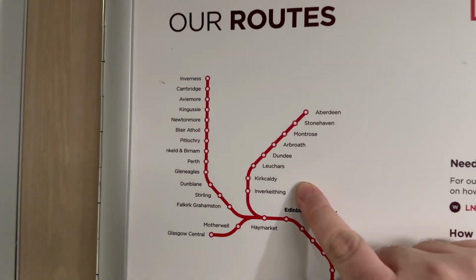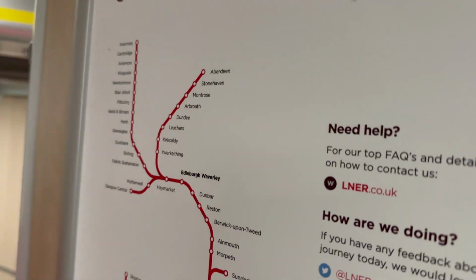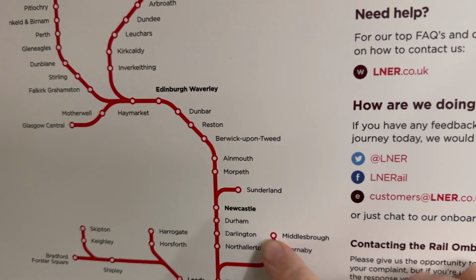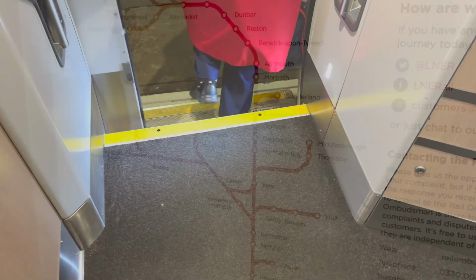So as you can see, Kirkcaldy, Inverkeithing, Haymarket, Waverley, Dunbar, Berwick-upon-Tweed, Newcastle, Darlington, down to York. And that's where we're getting off now.